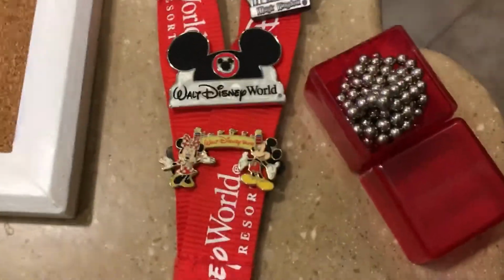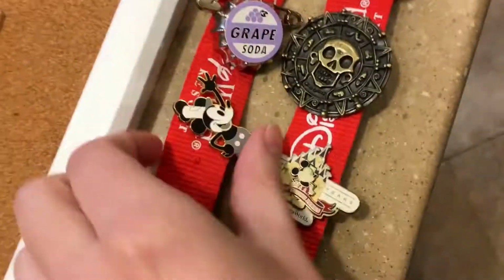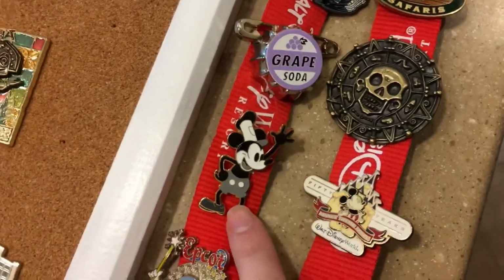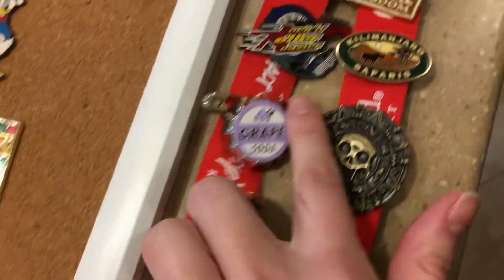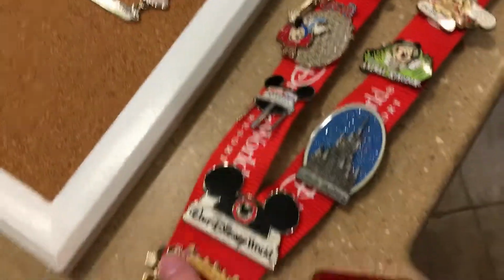Okay. Oh, and of course, I love these pins. These are all the pins that I got on my very first trip to Disney. I love these, and this one was on our first vacation, mine and Matt's. We got this one together, but most of these I've gotten from going to Disney as a little kid. I love them so much.